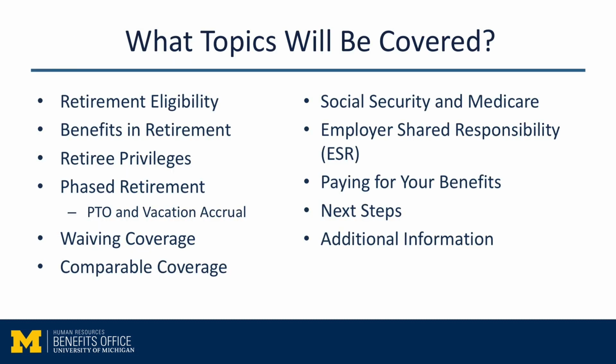This presentation will cover retirement eligibility, benefits in retirement, retiree privileges, phased retirement, waiving coverage, comparable coverage, Social Security and Medicare, employer shared responsibility or ESR, paying for your benefits, next steps, and additional information.